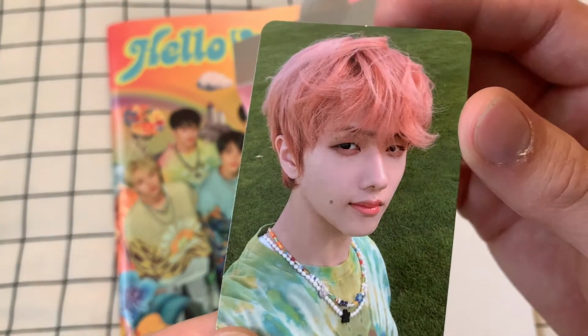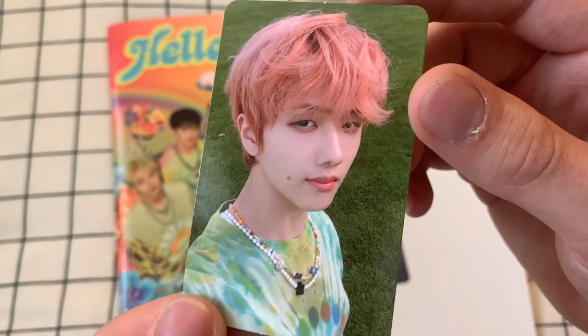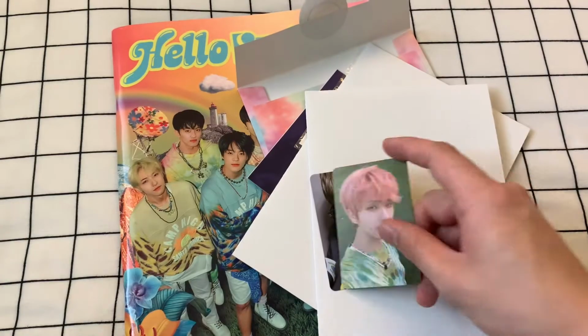Because Jaemin is my NCT Dream bias. But I am so happy with Jisung. I'm glad I got this photo card. I'm really happy with this. On to the next one.